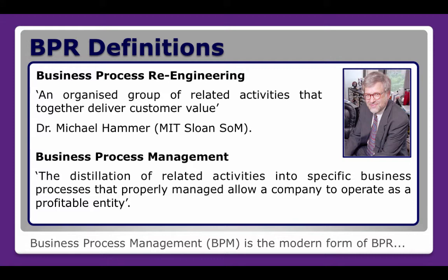It has since come to be looked at as business process management, and you could define these two items, BPR, as an organised group of related activities that together deliver customer value. More recently, business process management has been termed the distillation of related activities into specific business processes that, properly managed, allow a company to operate as a profitable entity. So we see business process management as the more modern form of business process re-engineering.